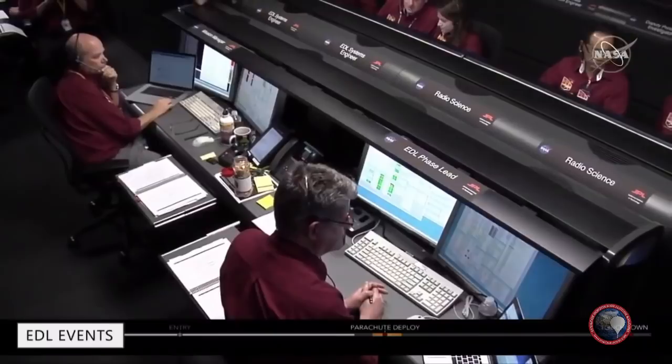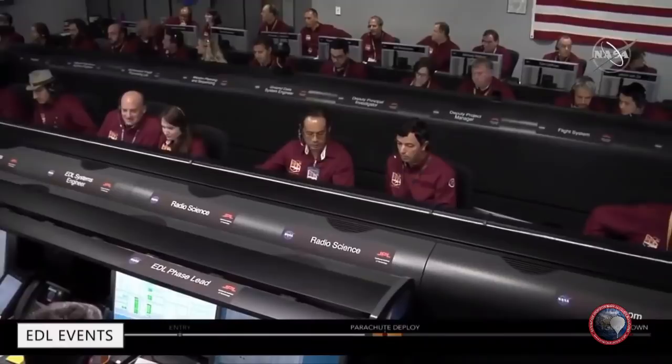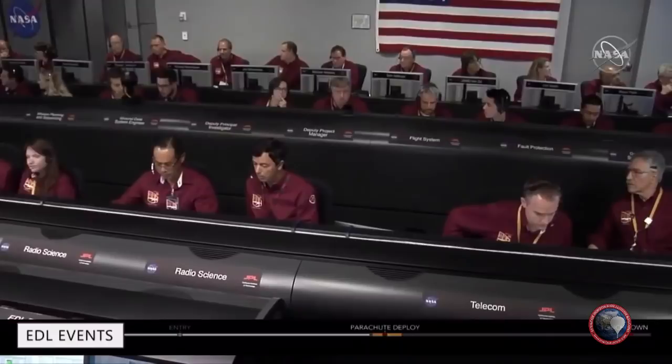InSight is now traveling at 1,000 meters per second. Very close. Once InSight slows to about 400 meters per second, it will deploy its 12-meter diameter supersonic parachute. The parachute will deploy nominally at about Mach 1.7. Standing by for parachute deploy.